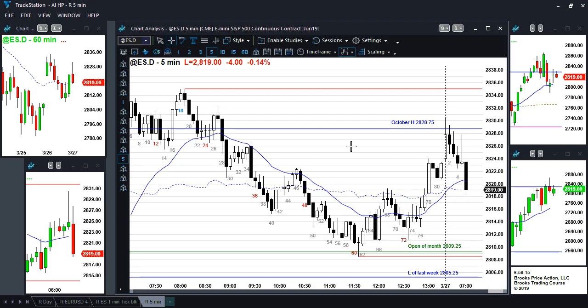Is it sell to close? I think it's really not all that good. This is, I think, trading range trading. Lots of big bars in the middle of yesterday's range.